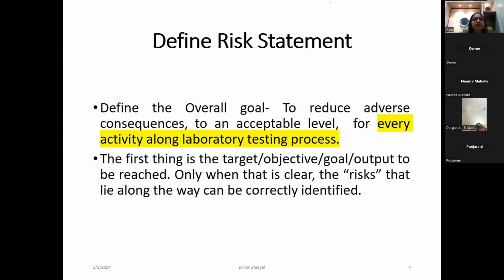The same we have to apply in our laboratories. First of all, we have to define a risk statement. Whenever we want to do some risk assessment activity, there should be a risk statement of what we actually want to achieve. We define an overall goal to reduce adverse consequences to an acceptable level, because risk cannot always be completely mitigated. So we assign an acceptable level up to which we will achieve. This has to be done for every activity in the laboratory, throughout the pre-testing, testing and post-testing processes. First of all, we have to define the target, objective or goal. Then we can move ahead.